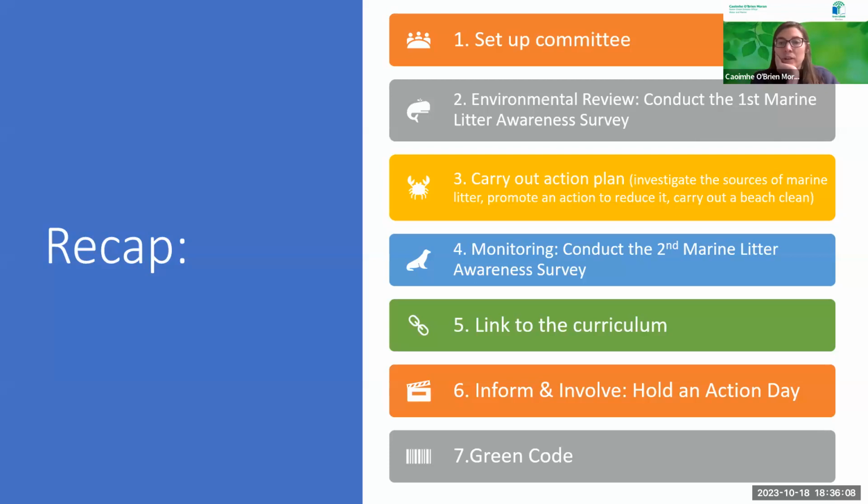Step 2 is your environmental review. As I said, you've got your essential actions for that: the Marine Litter Awareness Survey, the 2-minute beach or street clean, and investigating and trying to reduce sources of marine litter within the school. Step 3 is your action plan. So you need that laid out in table format, like I showed you.